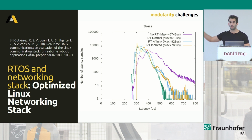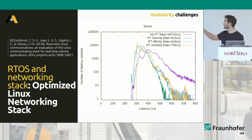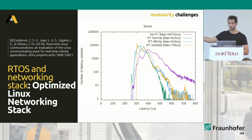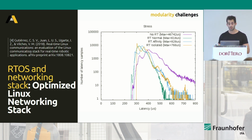We can see how applying the preempt RT patches, we get below the millisecond level. And again, remember, this is 2 ways. This is the ping pong test that I just described earlier. So if you just want to see the one way, you need to divide it by 2. Anyhow, just applying preempt RT patches does a pretty fine job. We can see some overhead when we use some optimizations on the networking stack, and also, compared to just the preempt RT patch kernel, we see some overhead when we isolate things in a single core.